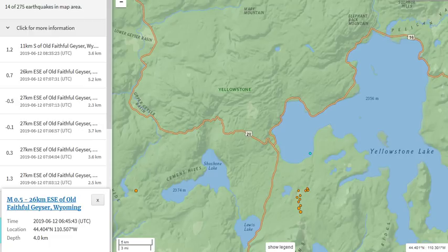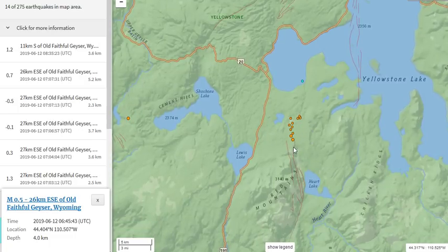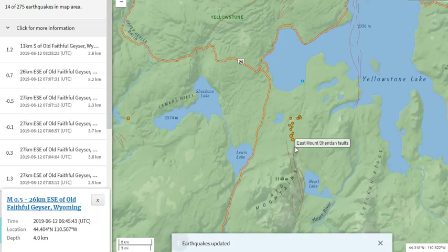Turning on U.S. faults, not seeing any faults labeled for this area, but of course there's probably faults all, oh nope, never mind, there is a fault right here. Notice it takes the same path as this fault. And remember, faults can act as weak points in the crust, just letting you know. East Mount Sheridan Faults.